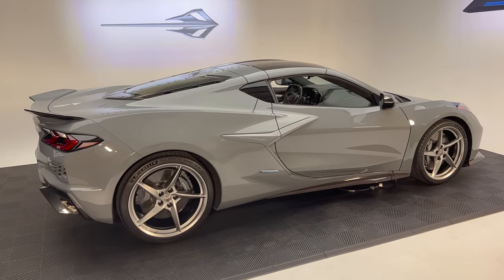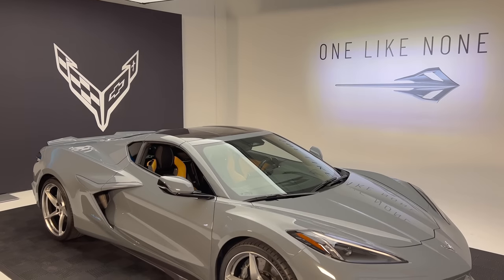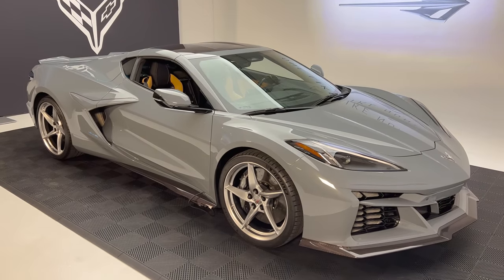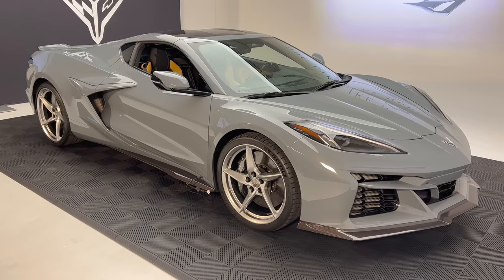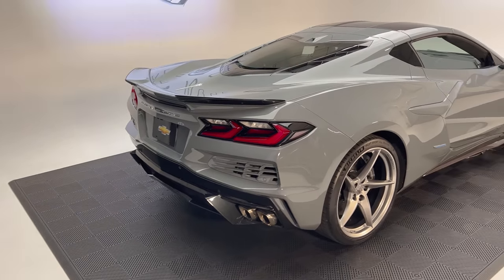So, it's heavier than a Z06 and it's got less power than a Z06, but Chevy says it is faster than a Z06. In fact, they are certain of that. They're quoting a 0-60 time of 2.5 seconds for this car and a quarter mile time about 10.5 seconds, both of which are just a tick faster than the Z06.